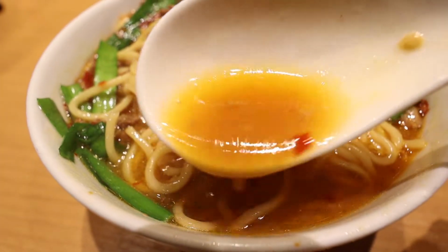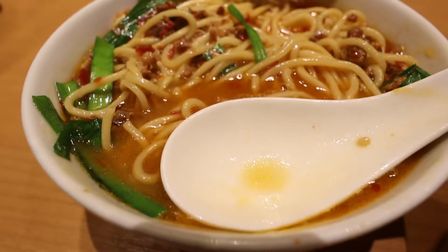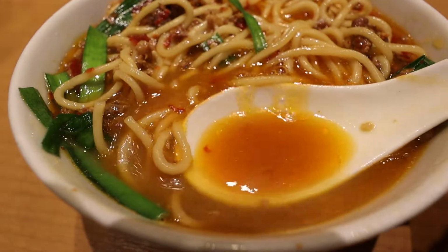Wow, that is pretty spicy. The broth is nice, it's salty, porky, but mostly spicy. I think for Japanese people, this is really spicy because normally Japanese food is either not spicy or extremely spicy. And this one is the latter.